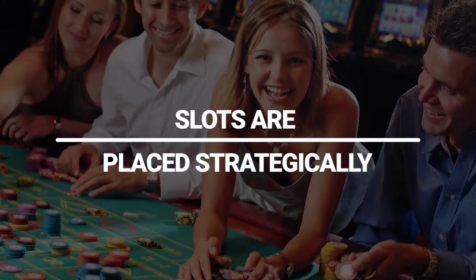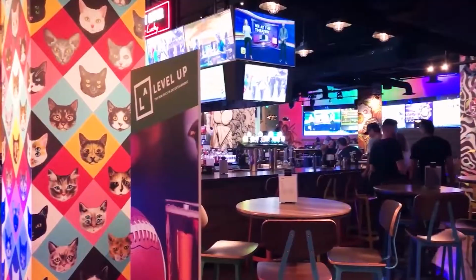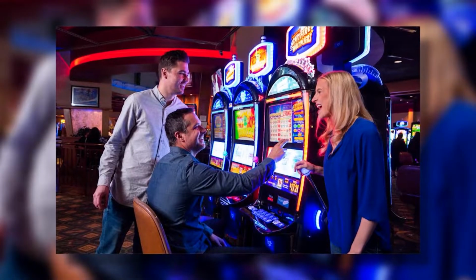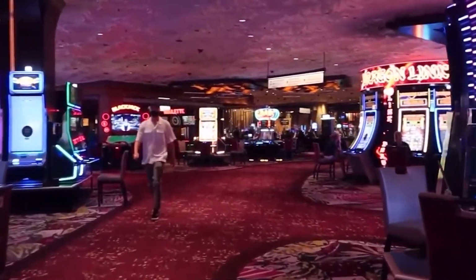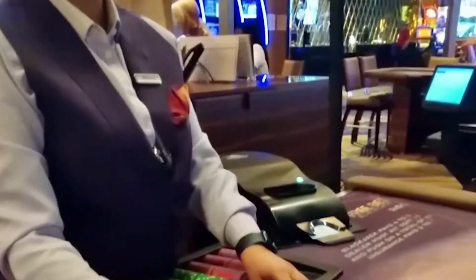Slots are placed strategically. All slots in any casino are strategically placed to maximize profits. Almost no company will place a random assortment of slots on their floor. Managers and casino owners check over their floor designs and concentrate on the high-traffic regions. Heavy traffic zones, such as those at the entrance or those that connect to other portions of the casino, such as in-house stores or hotels, are ideal locations for premium slots.